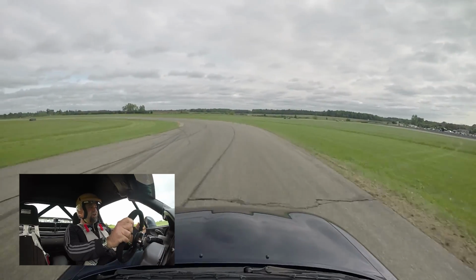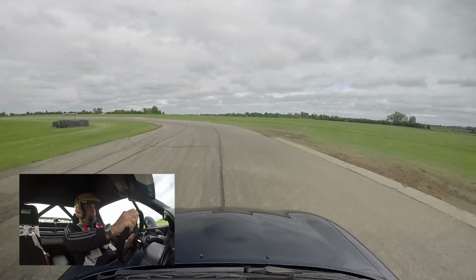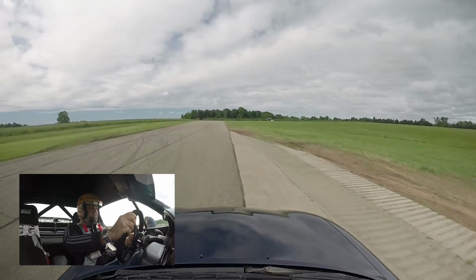Wow, the brakes are very good. Steering feel is very heavy in the parking lot, but then once you get out on the track, very, very light, responsive.